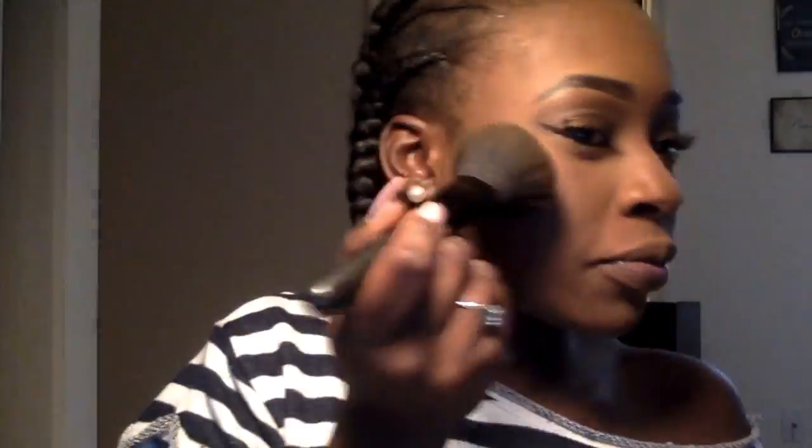Next, I'll be taking a NYX blush. The color is orange that I have. It looks pink, but it's orange. I suggest using orange just because I feel like the pink makes you look reddish.